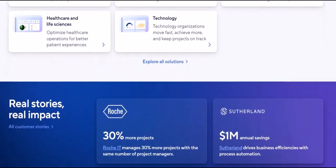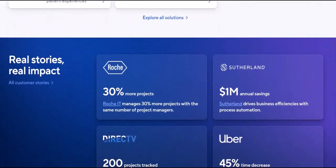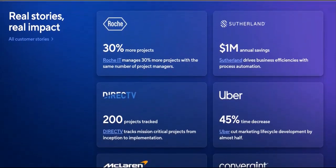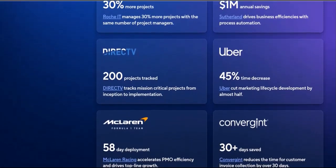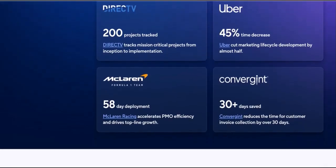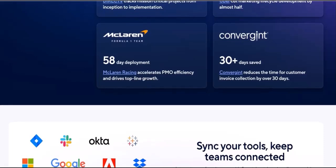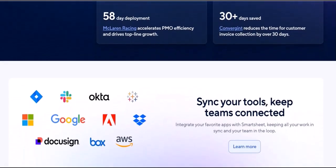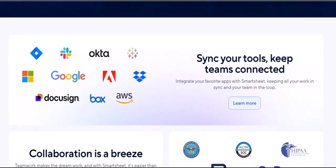As a project management expert, I can emphatically state that Smartsheet works exceptionally well with Microsoft products, offering a robust suite of integrations designed to enhance collaboration, streamline workflows, and centralize information. This seamless interoperability is one of Smartsheet's key strengths, allowing businesses to leverage their existing Microsoft investments while gaining the powerful work management capabilities of Smartsheet. Let's explore the various ways Smartsheet integrates with the Microsoft ecosystem.